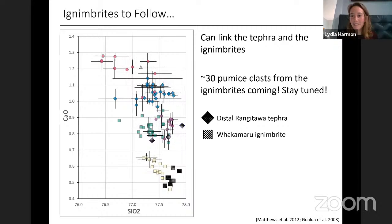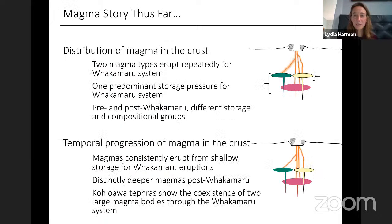And so ignimbrites are to follow. I would like to link the tephra and the ignimbrites. I have about 30 pumice clasts from the ignimbrites that I've done the major and trace elements on, but stay tuned for the next talk. Hopefully we'll be able to use that to link the distal tephra and the Whakamaru ignimbrites, and then also hopefully fingerprint the ignimbrites for the rest of the PhD. And so I'll leave you here with the main conclusions from the previous slide. And now I'm happy to take questions.